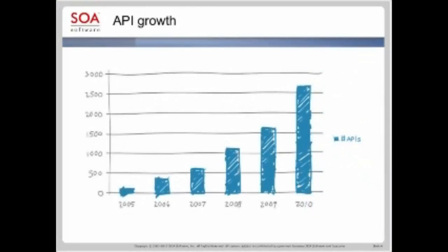We'll move on a little bit more about that. But just some straight stats. API growth has been huge. I think as of end of 2011, it was about 4,500 APIs. These are APIs registered on ProgrammableWeb, by the way. So it's pretty easy to get these stats and numbers, and they're easily backed up.